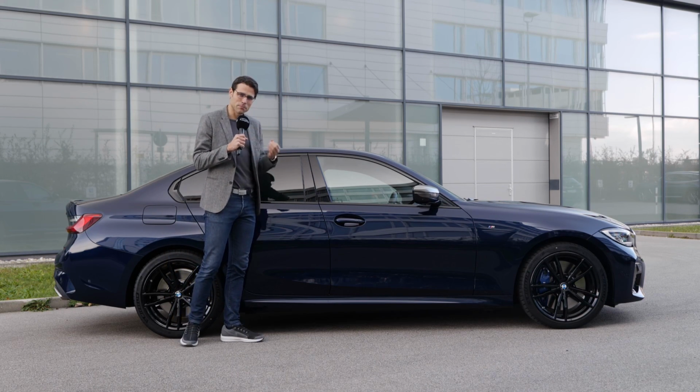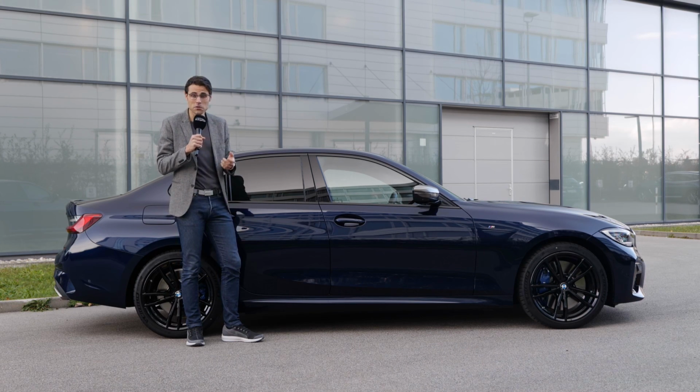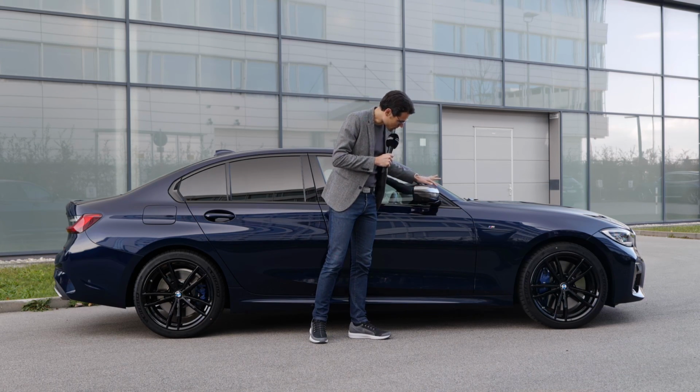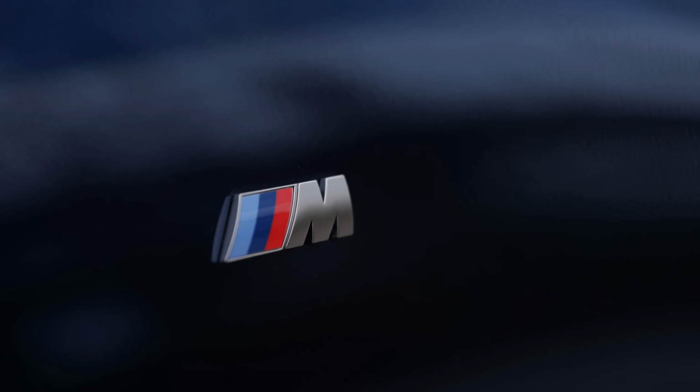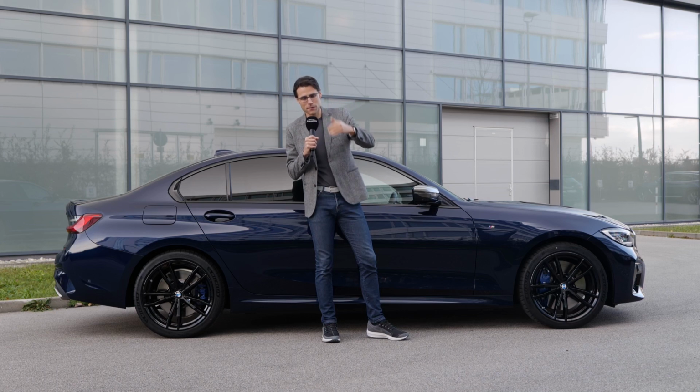This one here is the sedan, predominantly for the US and Canada, as I told you earlier, and also pretty famous in Australia, for example. South Africa as well. Then cerium grey accentuations here also at the side mirrors. Very beautiful M logo, because this one is the M Performance model. You remember, the M Performance models are, so to say, the M Light variants, and the true M models then come with even more power.